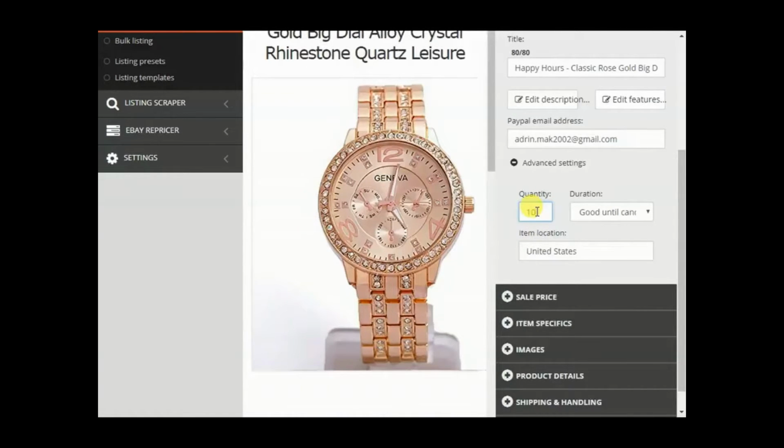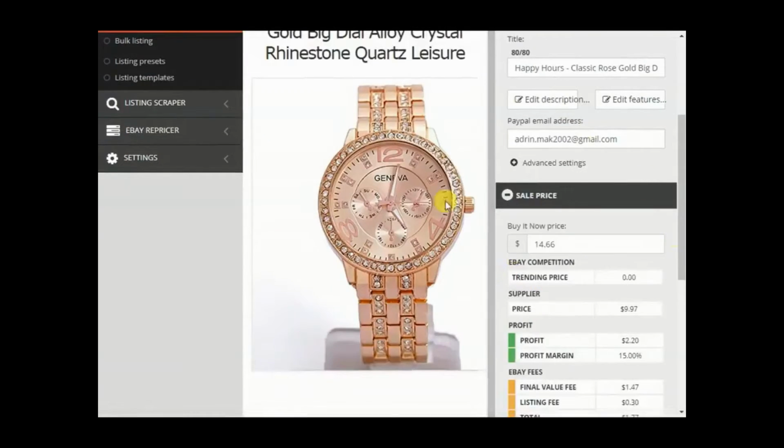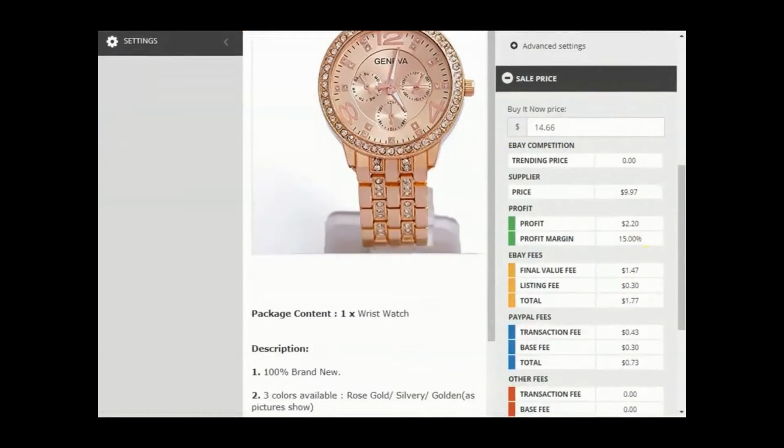It depends on your eBay limits. Like you might be limited depending on your account. You might be limited to some stuff, so it just depends on your limit, right? But for now I'm just gonna say 10. I'm selling 10, right? So that's that for you. The title's filled out already. So now sales price. So yeah, there we go.